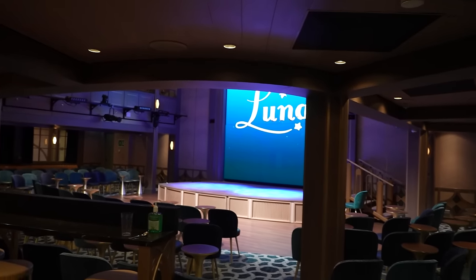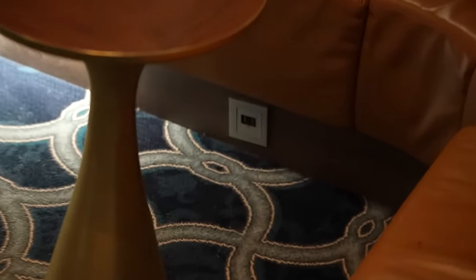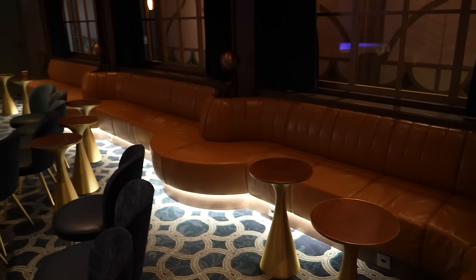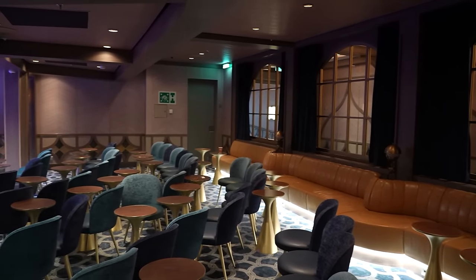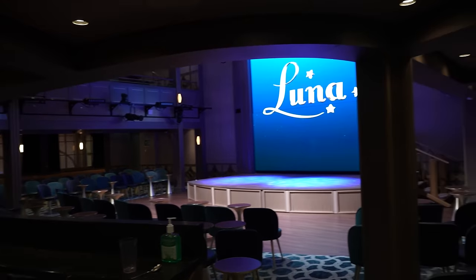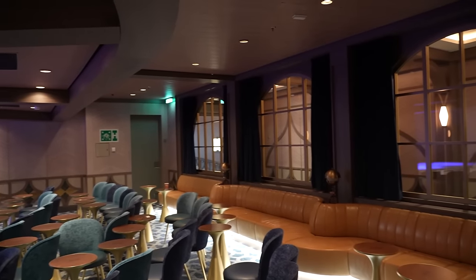Did also want to point out in Luna, you guys know me, right? What do we got underneath the bench here? USB plugs. So if you need to charge, and this is open right now, the doors are open in the middle of the day. If you want a quiet space to come, relax, charge your phone, read an ebook inside, have a drink. The bar's not open. There is a bar here, but it's not open right now. There are other bars open around the ship. And just hang out, nice and quiet in here.